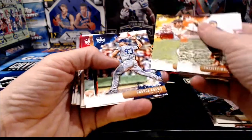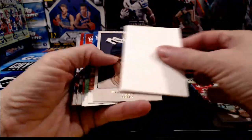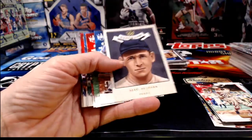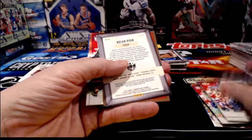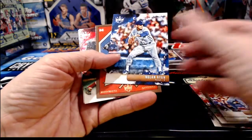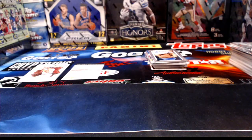It just requires extra work. It's like, come on, Panini, can't you just make him one or the other? Or rather Topps. I said Panini, but rather Topps. Just make him either an Angel or, that's Nolan Ryan and the Rangers. Or a Twin, but they never do. They never do.